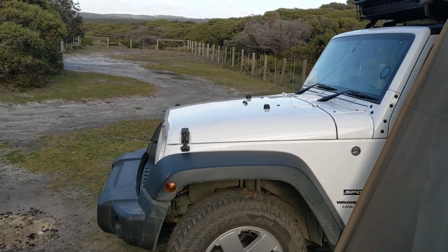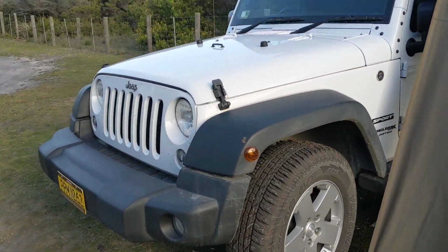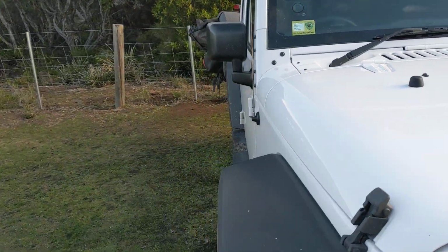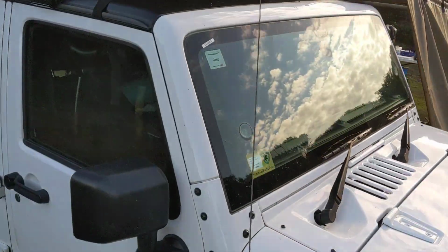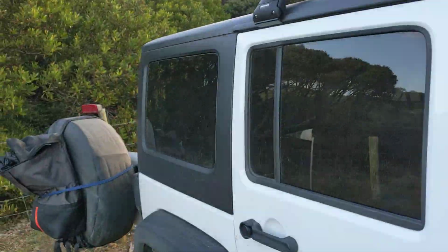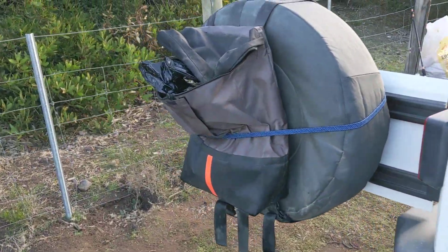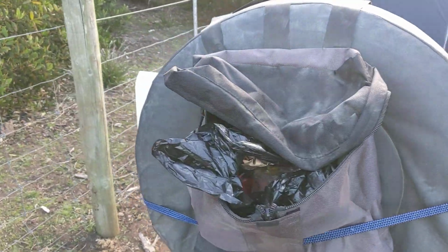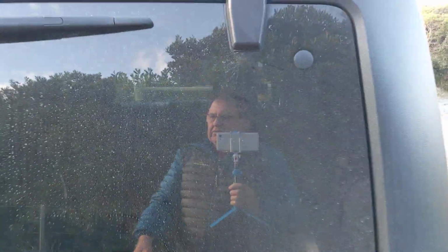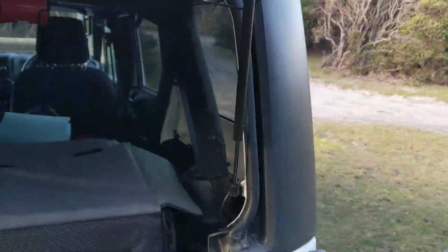So there's a Jeep, beautiful in all the muster. Yeah, so what we usually do is pack a lot of stuff up on the roof. So you can pull the roof there, and we bring our own garbage and we take it away. See inside. So we got this. We got all this set up.